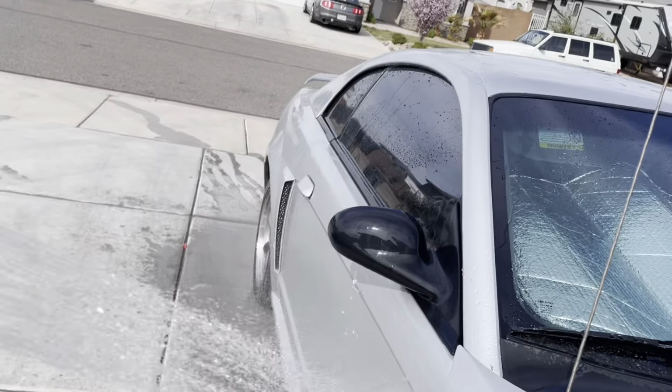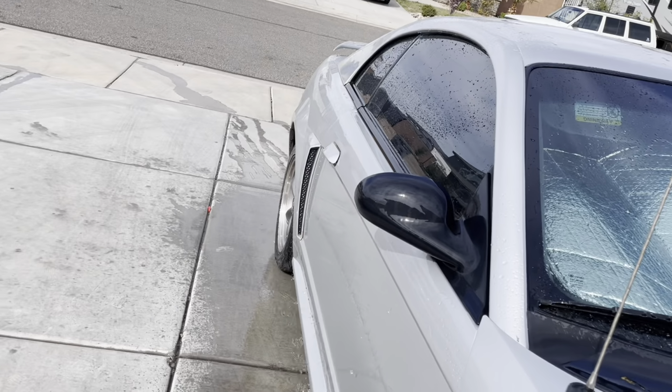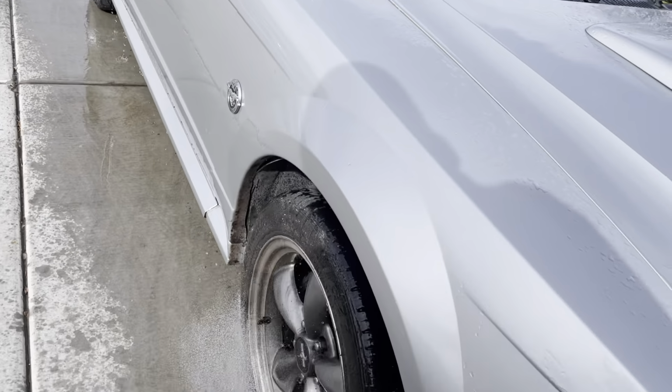So that's the update for now. Just enjoying the cars, loving driving them around, having them for their different uses and stuff.